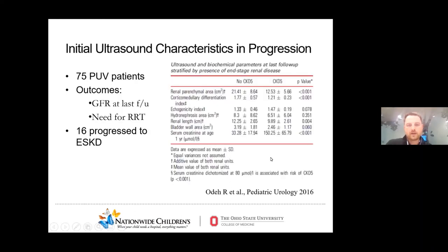Another mechanism that has been investigated to look at kidney outcomes is the characteristics of the initial ultrasound at birth. And this is a study that's out of Canada. Dr. Braga's group has looked at patients with posterior urethral valves. They have a 75 patient cohort where they looked at both ultrasound and biochemical parameters on the initial ultrasound of children with posterior urethral valves for the outcome of GFR at last follow-up and the need for renal replacement therapy.